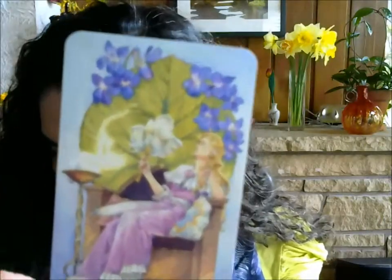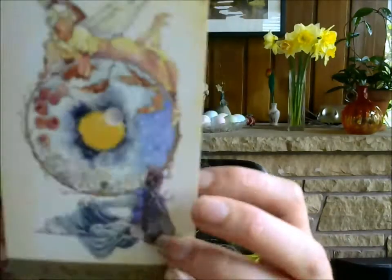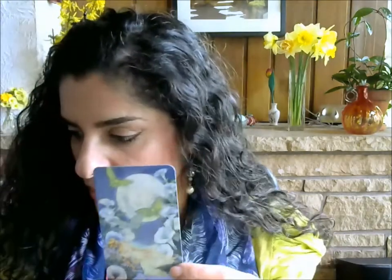I love the Queen of Summer. So relaxed. So you see there's flowers or some kind of plants, trees. The Wheel of Time, the Wheel of Fortune. I like how there's the day and night fairies. So in the book she's talking about the cycle of day and night going through changes. And then finally the Moon is also very different. She's relaxing underneath the moonlight.